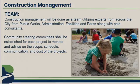So last time when we were here, we had some questions on how all of this was going to come together. And construction management seemed to be one of the areas of concern. And I want to tell you, we thought long and hard about this. It's a team approach. It's not just going to be the Parks Department. It'll be other portions of the city, from administration to Public Works, all working together, banding together with paid consultants.